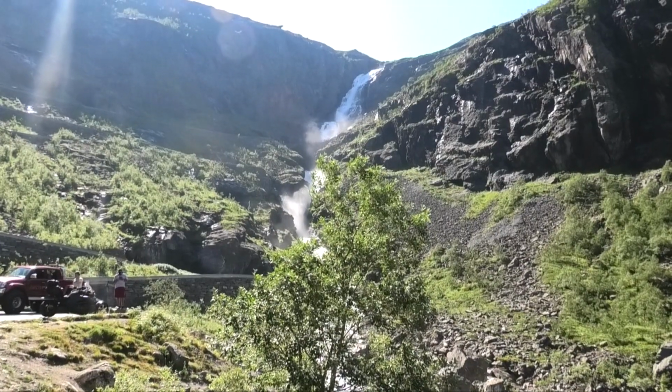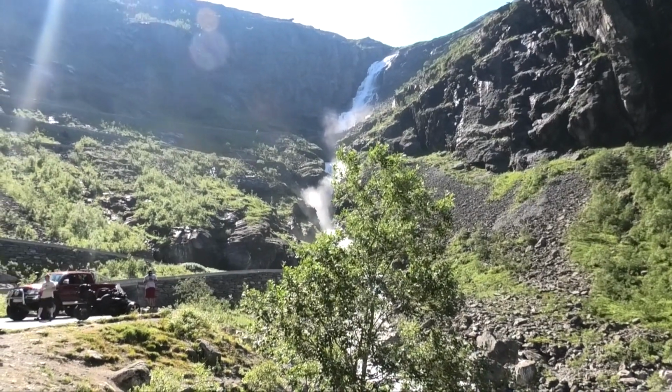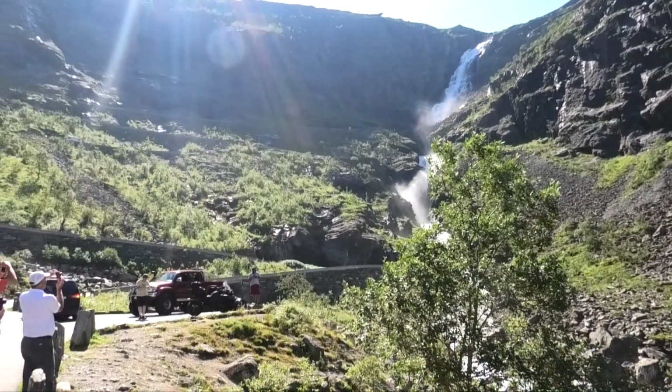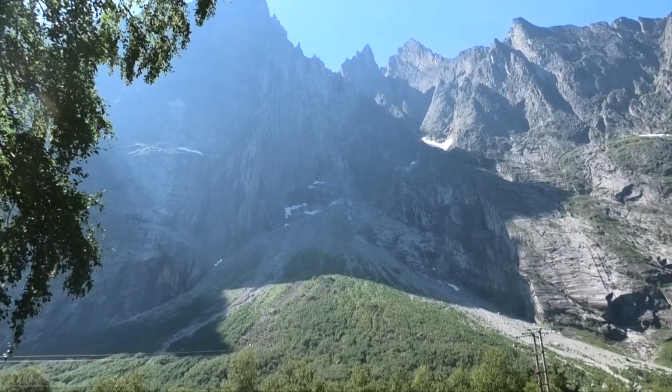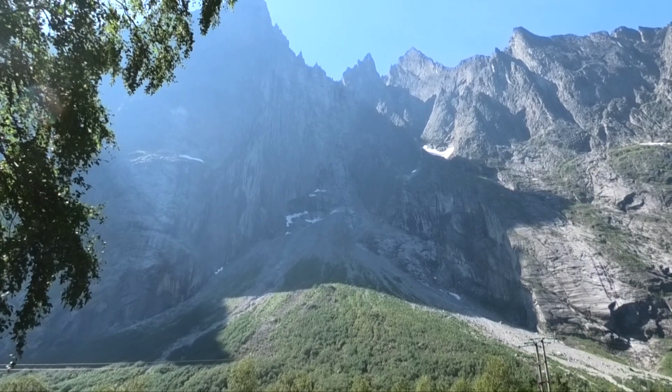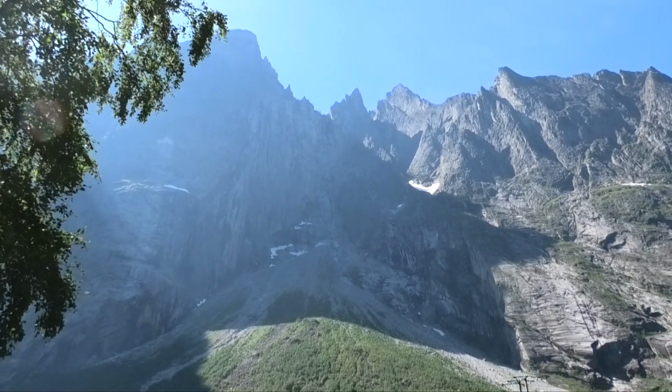On our drive down, we stop to take a look back up. On our way back to Ålesund, we stop briefly to look at the so-called Troll Wall, a very steep cliff.